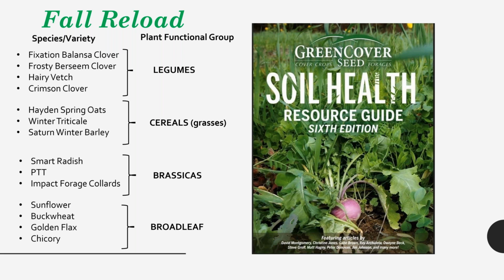And then we were so thrilled in working with the folks at Green Cover Seed that they do their soil health resource guide every year, and they did a little contest asking for photos of their products. And we sent this in from one of our growers, one of our food plotters, Daniel Collier, actually here in Pennsylvania. And they picked it for the cover. I didn't like it personally. I thought there was too much soil showing, but apparently that's what they liked about the picture.